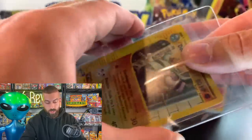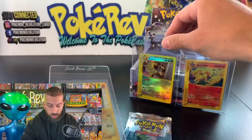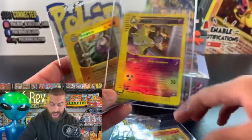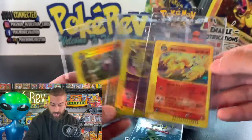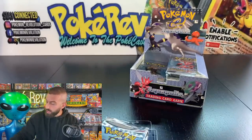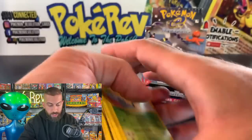Going in. Voila. Two really nice reverse artworks there, and a holo Ninetales hit. That is awesome. So we're finally getting a first hit here out of this box. But there should be plenty to go.